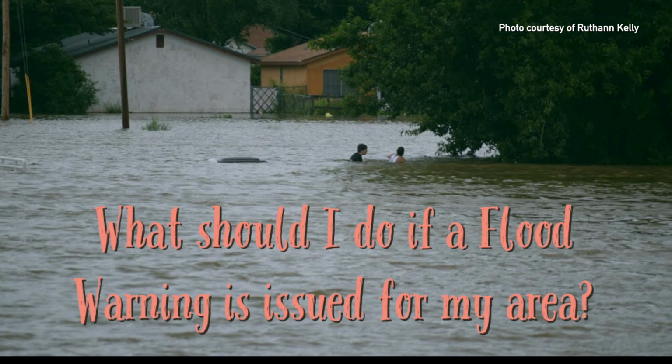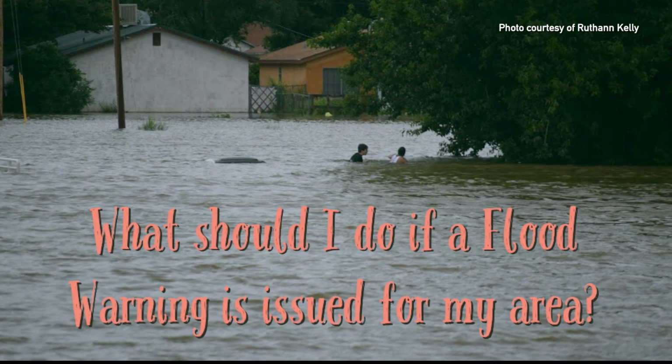A flood warning is issued when flooding is occurring or imminent. A flood warning is different from a flash flood warning in that it can last over a period of days, whereas flash flooding generally occurs within a few hours. 2 people and their car are caught in a flash flood in Clovis, New Mexico.